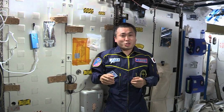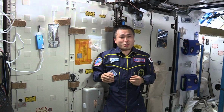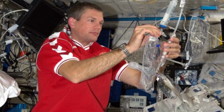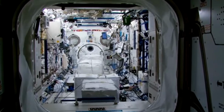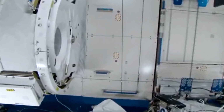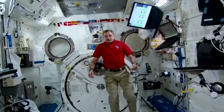The station has a water recycling system that purifies water from various sources, including sweat, urine, and humidity from the air. This recycled water is then cleaned to be safe for drinking, cooking, and hygiene. This system is essential because it reduces the need to constantly send fresh water from Earth, which is both costly and difficult. The ISS also maintains a stable environment for astronauts through temperature and humidity control systems.